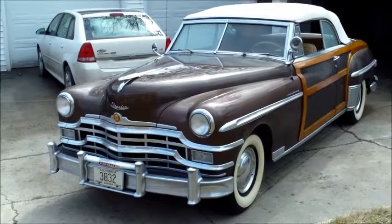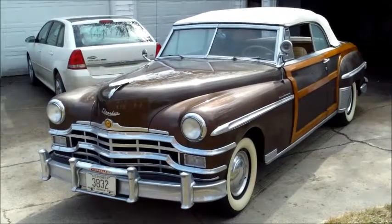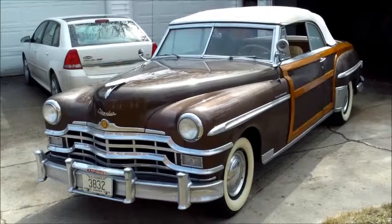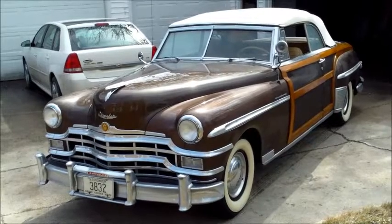This is one of the last vehicles we're looking at for the Lowell Lundberg Estate. This is a 1950 Newport Town & Country convertible. Woody, very rare car. Again, this is going to be on our auction June 14th. We have an assortment of vehicles. It's going to be fun.